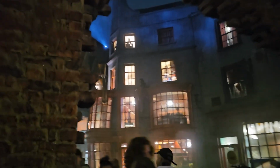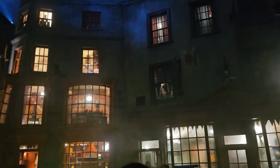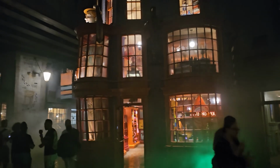The Death Eaters, another cool feature of HHN. Make sure you head into Diagon Alley. This is where the Death Eaters are just wandering around. I saw them walking up to different people, trying to steal their watches. They were walking into the stores, looking all around. They're just wandering everywhere, and you don't know where they're going to show up.